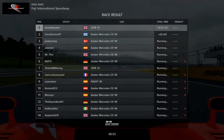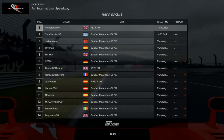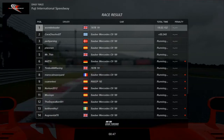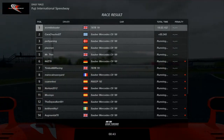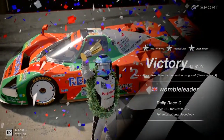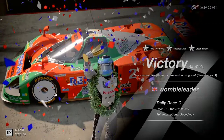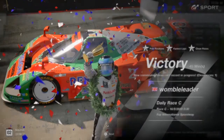So we win the race by 0.3 of a second. A great race with Carachuto there, or Carlos. Kept the pressure on relentlessly for the entirety of the race, but we were able to do it just enough, resist the pressure, resist the attacks from Carlos, particularly that one major attack down around the outside into turn 1. And we pick up our 45th win on the Wombleleader account. And we pick up the Grand Chelem as well of pole position, fastest lap and clean race.